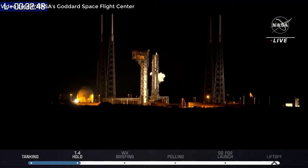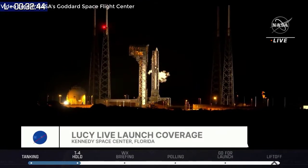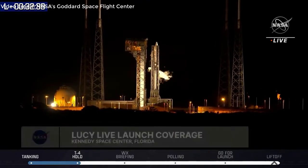Lucy in the Sky with Asteroids. In L-34 minutes, this Atlas V rocket will send Lucy on the first ever space mission to study the Trojan asteroid.